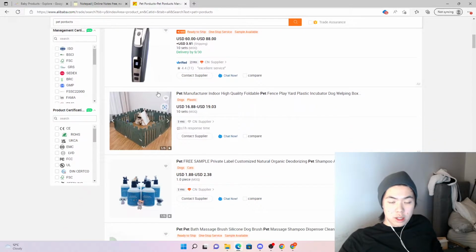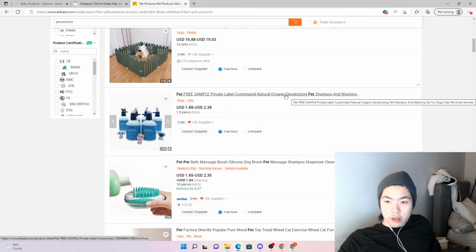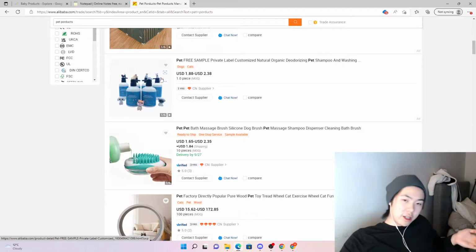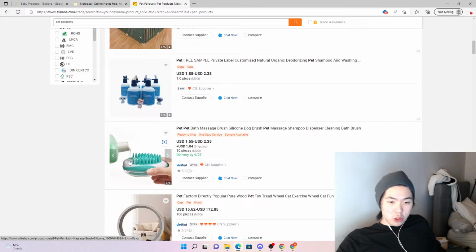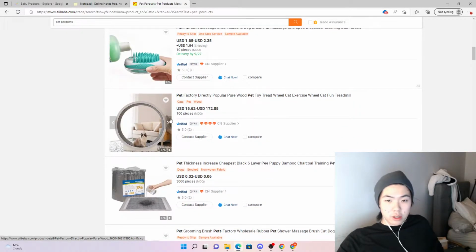What's next? I think this is more for puppies. I'm not really a fan of that one. This is an organic deodorizing pet shampoo. I actually do want to wash my dog, but we just get our dog washed at the local dog wash because it gets messy. I've seen this product, you put gel into this thing here and then you squeeze it and it kind of soaps it up. This is like a treadmill for cats or dogs.